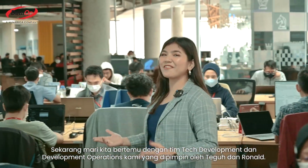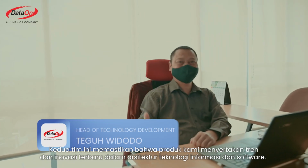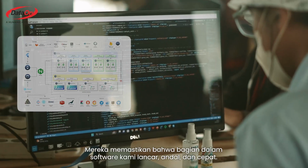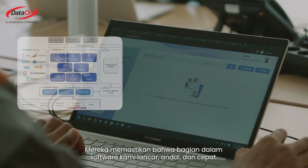Now let's meet our tech development and development operations run by Teguh and Ronald. These two teams make sure that our products embed the latest trends and innovation in IT and software architecture. They make sure that the inner workings of our software is smooth, reliable, and fast.